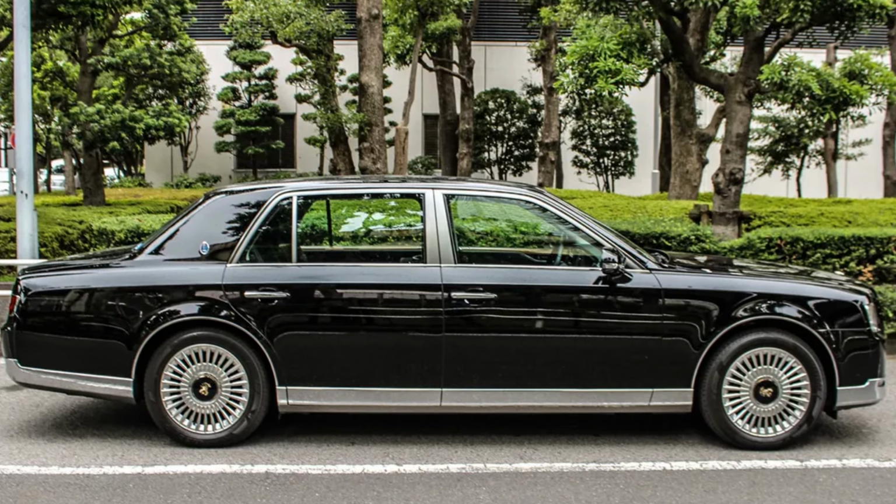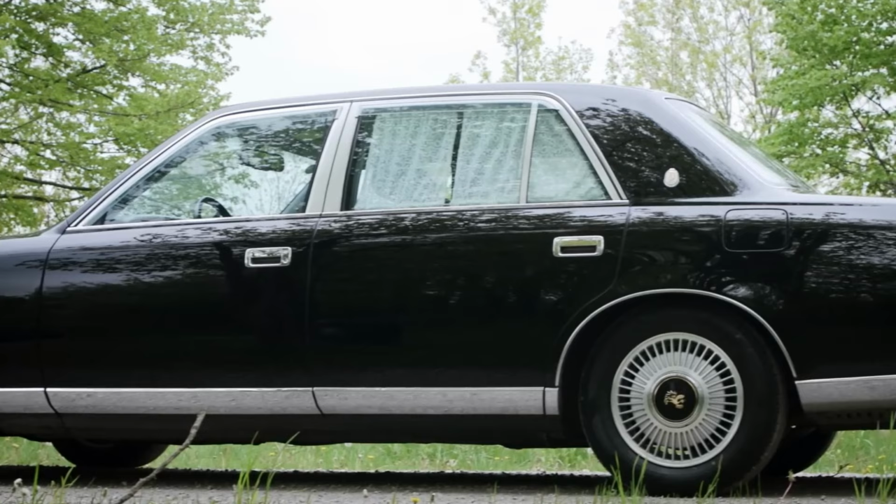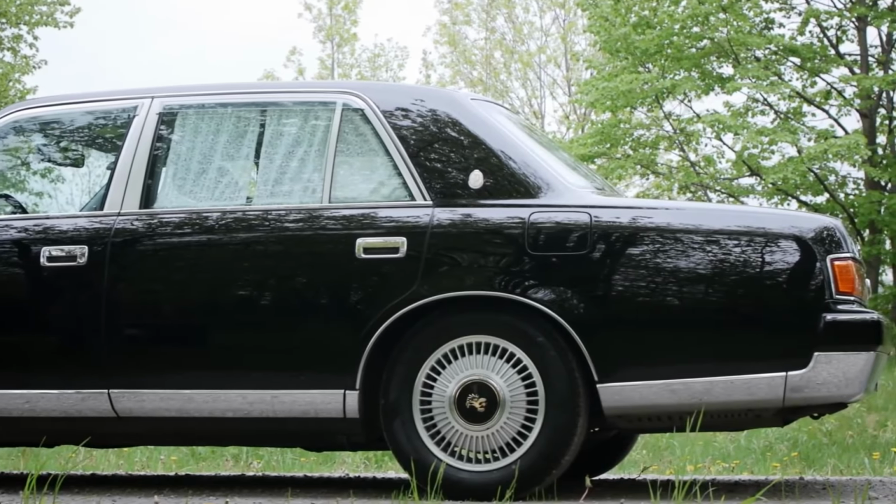Only 5 of them exist. It's longer, taller, and of course, armored. It was custom built with wool from Japanese sheep and features handmade rice paper detailing. Like, who does that? As for protection, Toyota doesn't publicly discuss specs for obvious reasons.